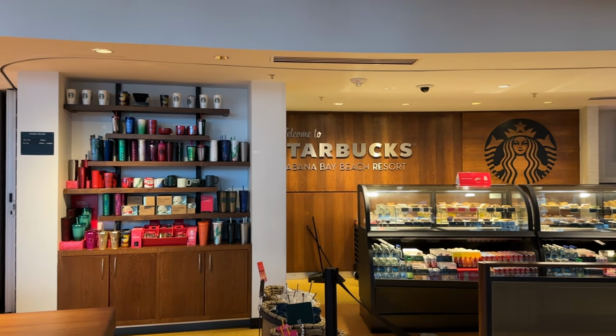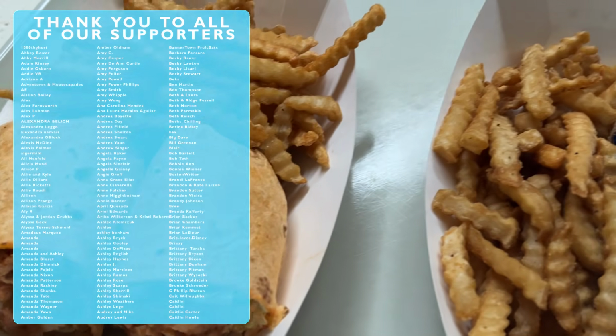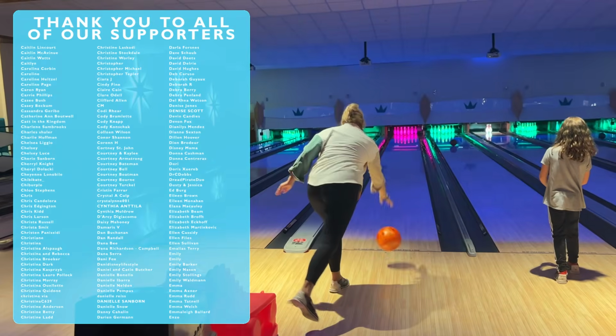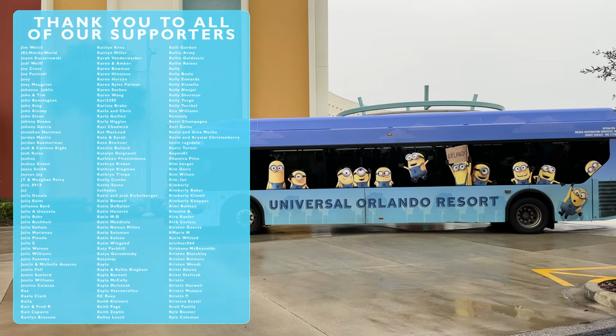But there's so many pluses. There's a Starbucks in the lobby. The food court is actually pretty good, as was the food at the bowling alley and the pool bar. Speaking of the pool, you've got 2 pools, lazy river, all kinds of outdoor activities. You've got a bowling alley, which I think is the best thing about this resort. Fitness center, that texting service. You can walk to the parks. It's about a 15-minute walk, or you can take the bus.